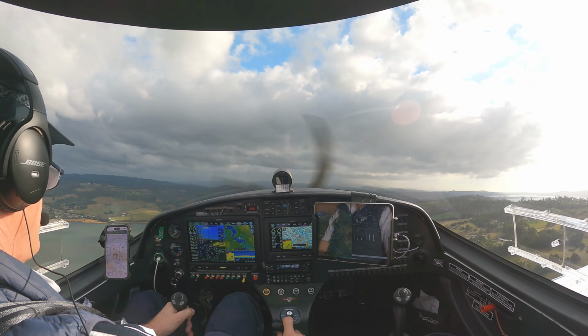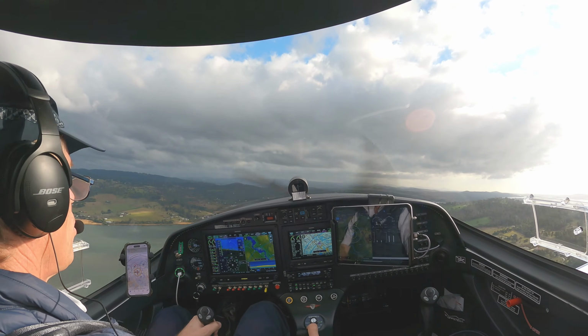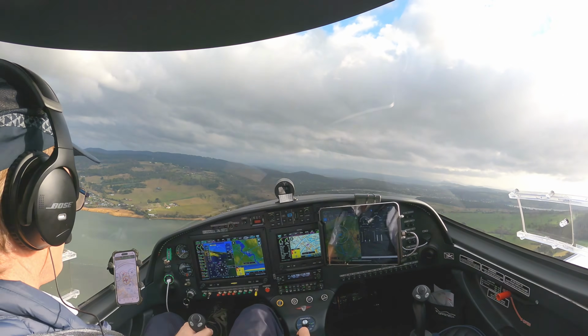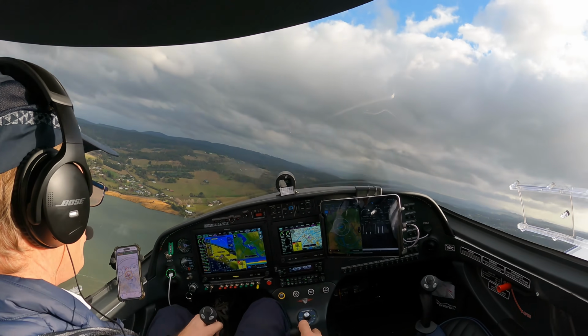We'll just do a circuit today. There's a decision to abort. Climb out at 85 knots. Always nice. There it is. Here comes the turbulence. Always nice to have airspeed. So you look at that.